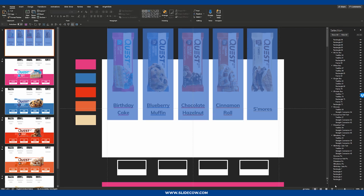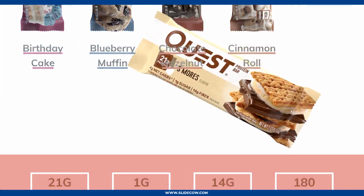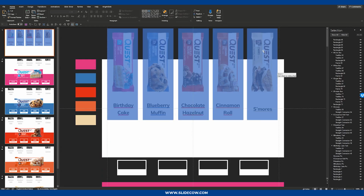Okay, so let's see if this works. If I was to click on here and go full screen, and I was to click on any one of these, let's go with s'mores, boom, the s'mores slide will load up. It works out fine. But I know you guys are thinking, yo, hold on. I mean, the blue is already in the way and it doesn't look as attractive.